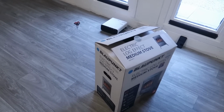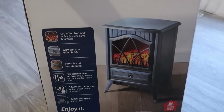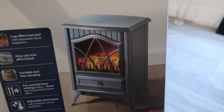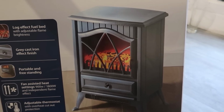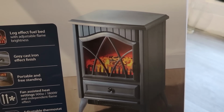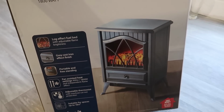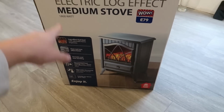I've ended up getting a grey one because the box here, I mean, I think that looks black on the box. To me, I thought it was black with maybe a bit of a light shining on it. It doesn't look grey, in my opinion, on the box, but maybe I'm different. But then I look just here, and it does say grey cast iron effect finish. So that's a little tip for you all: always read the box, because I certainly didn't with that one.